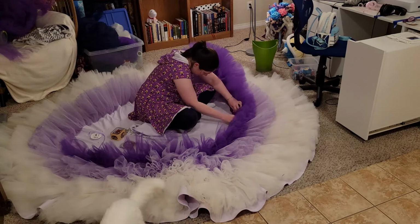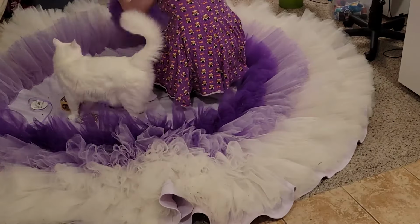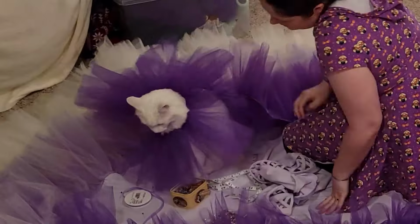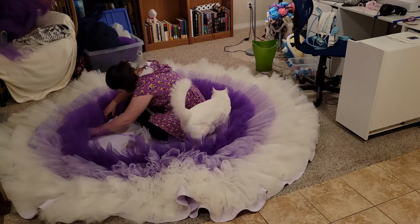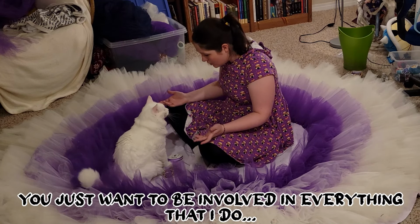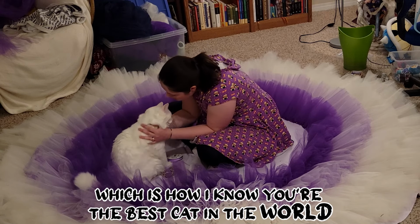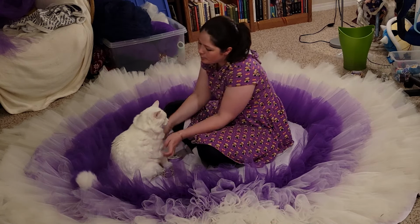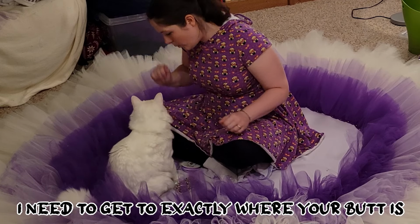Did you know that cats are to tulle as vampires are to thresholds? Apparently, both require invitations. They also both have fangs, are absolutely irresistible in a ruffled cravat, and invade your space and ruin your life in the best and worst ways. You just want to be involved in everything that I do, which is how I know you're the best cat in the world. Very sorry to every other cat. But you can't sit there. I need to get to exactly where your butt is.